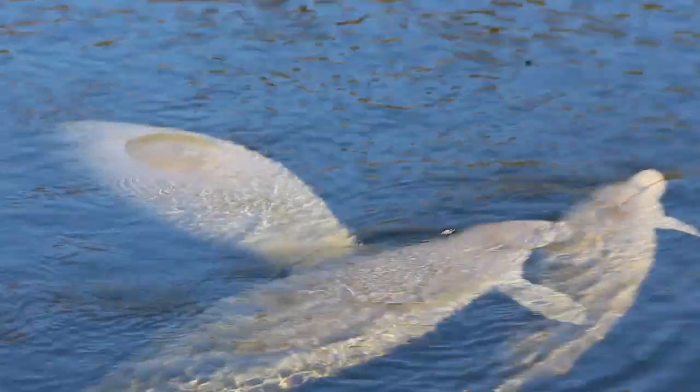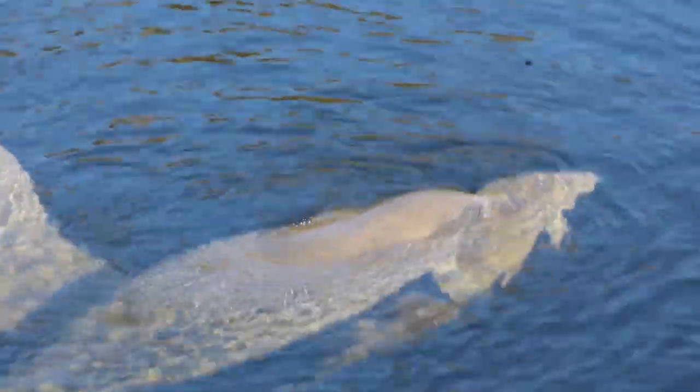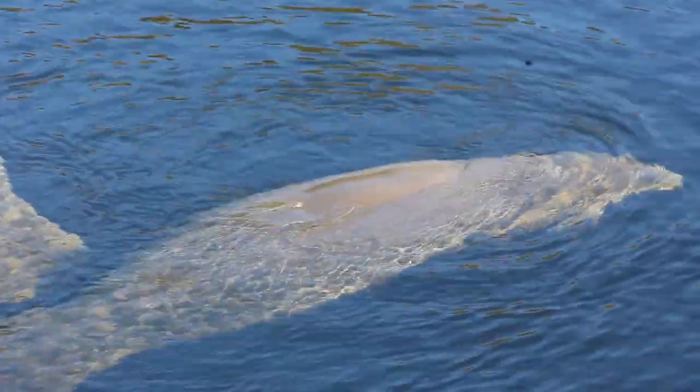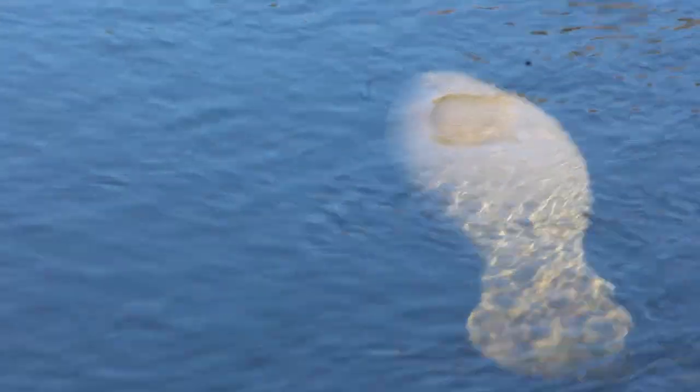Now the sun's out. This is a lot clearer video. You can see under the water a little better with the sun poking out. So these are 2, I think, juvenile manatees, and here's the mom, or the dad, or something over here, because that's a lot bigger manatee right there.